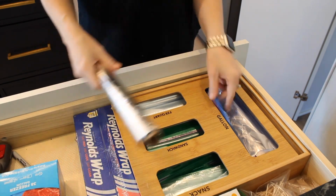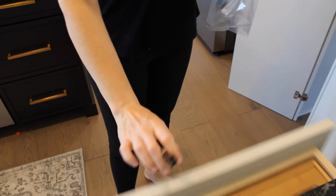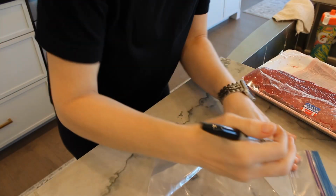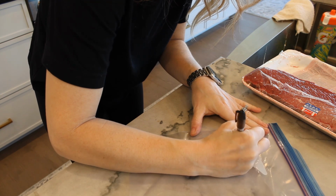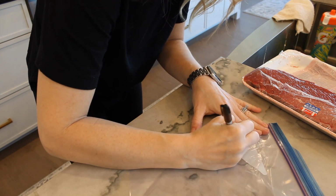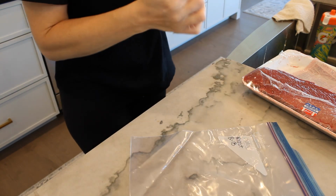I'm going to turn this on, and this particular night I had definitely fed each kid at a different time because we had a football game that Chloe, our oldest, was cheering at, and my son had baseball practice, and then my daughter had a party for cheer. So like I said, it's always kind of crazy.